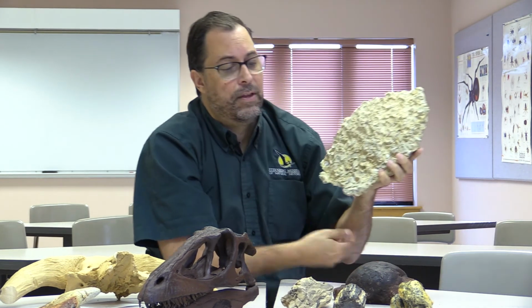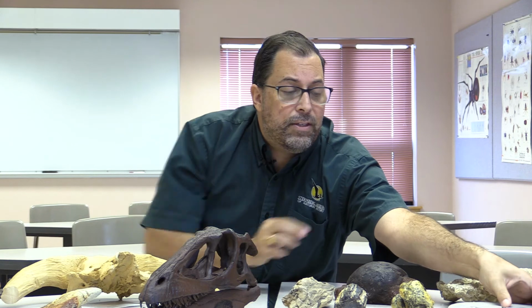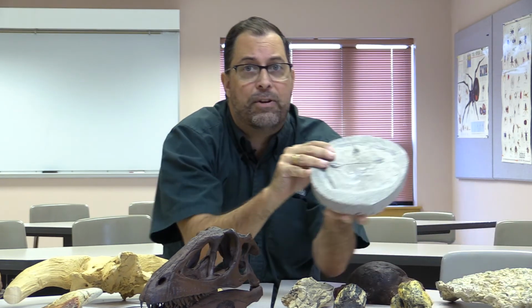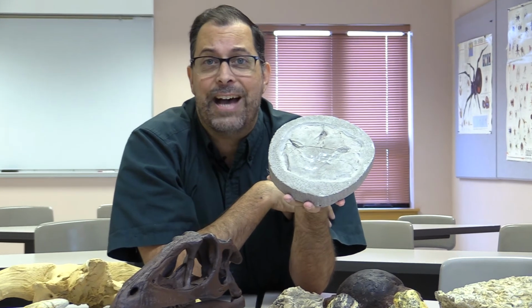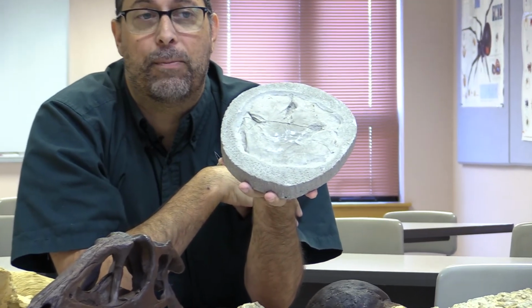Very interesting. Sometimes footprints can be fossilized, and this is a really good example, and it may be hard for the camera to pick up. This is actually a dinosaur footprint, or a cast that was left behind from a dinosaur footprint.